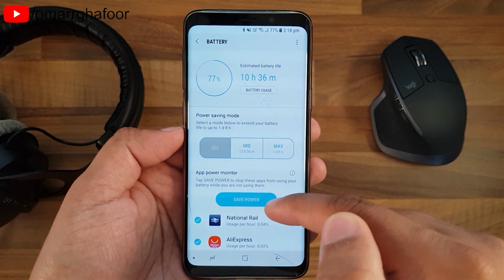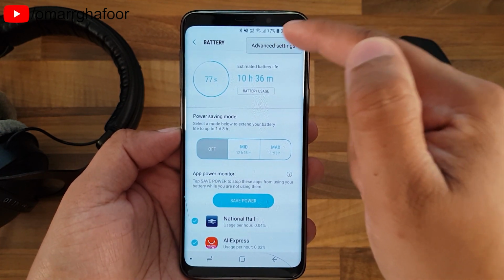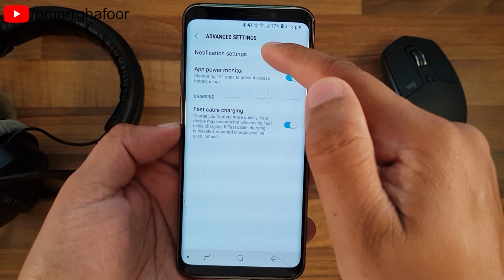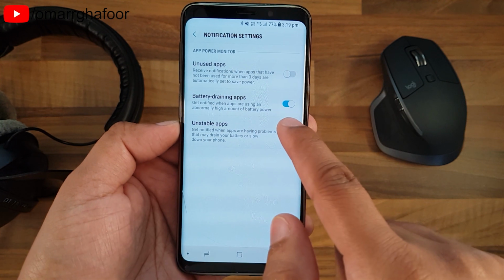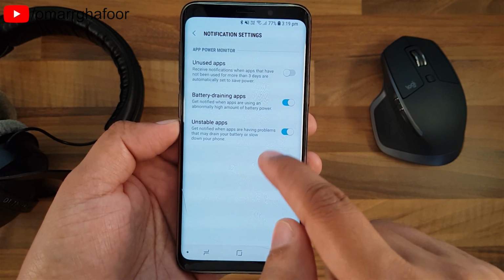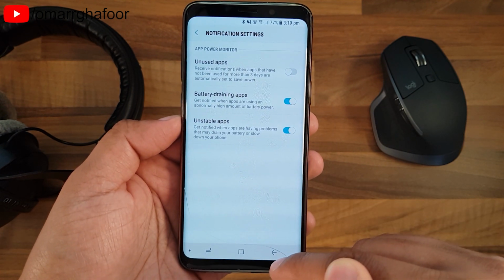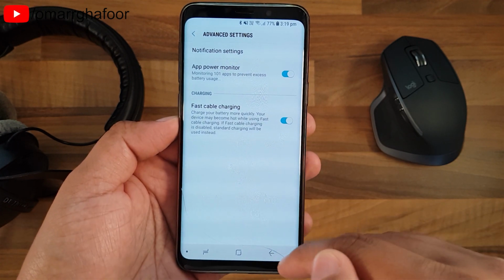Now what you can do with this is that you can actually go into the menu above, go into advanced settings. Then when you get to this menu here, you can actually have a look. If you go into the notification settings, and if you put this on battery draining app, it will actually notify you of any apps that are excessively draining the battery, or unstable apps as well.